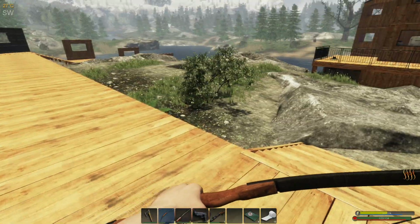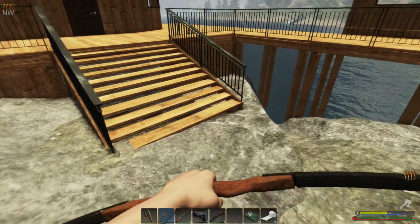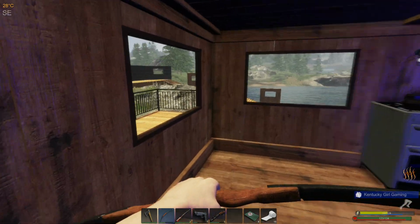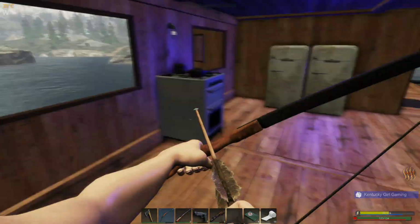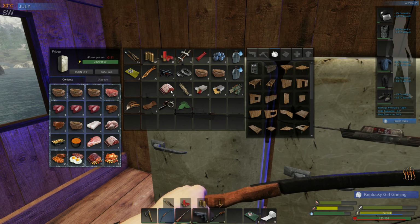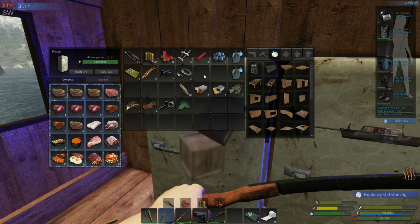So we are inside. Hopefully there's no bears. I have spawned in before and been a bear. Like, just log into the game and there will be a bear right in there. Okay, nothing went bad. Let's get these ribs in here. Oh dear.